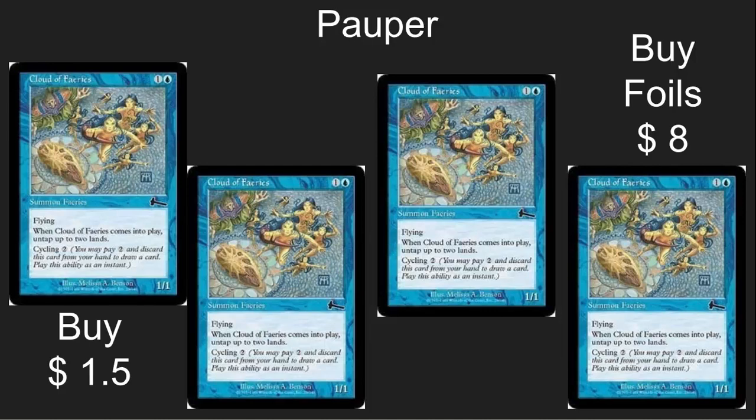I'm happy to see Pauper as a format. What I would recommend picking up, and maybe even picking up an extra copy or two so that you have some to trade, is some of the foils of these cards. I know it sounds crazy, people play Pauper because it's inexpensive, but there's a small number of people who just want to have the most expensive deck in whatever format they're playing. The foil copies of Pauper cards are going to go up.